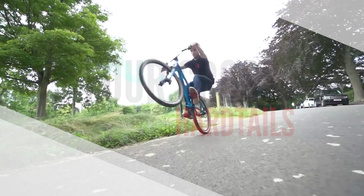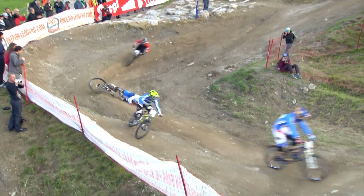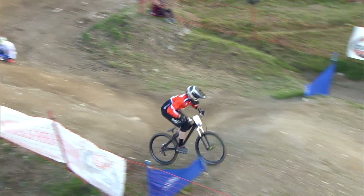and a jump bike is an amazing weapon on skate parks and street. Four-cross bikes are similar to jump bikes in the sense that they hit jumps, but they tend to be a lot lighter with aluminium frames and strong but light wheels and components.